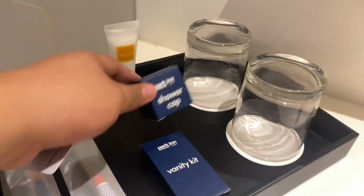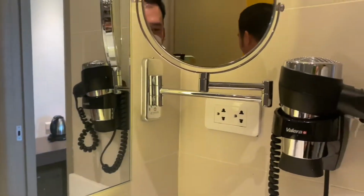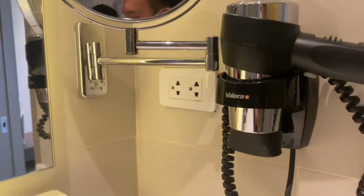Vanity kit, a shower cap, lotion. We'll ask them to add a toothbrush later.